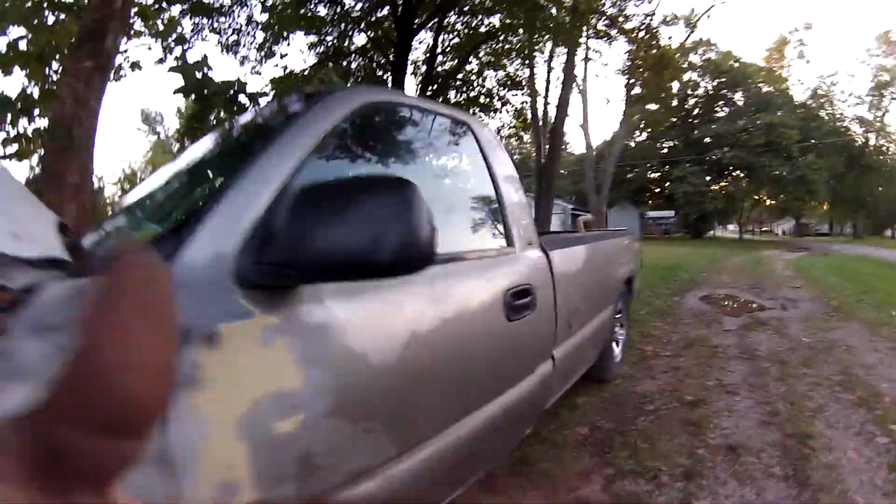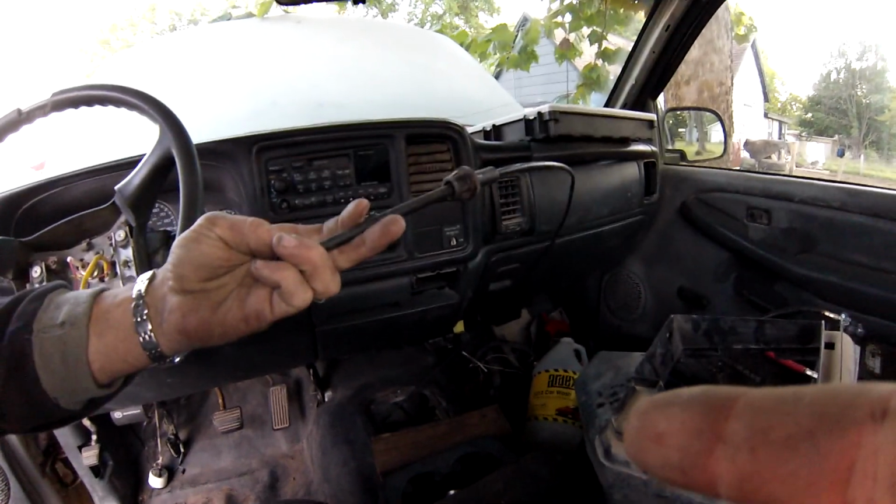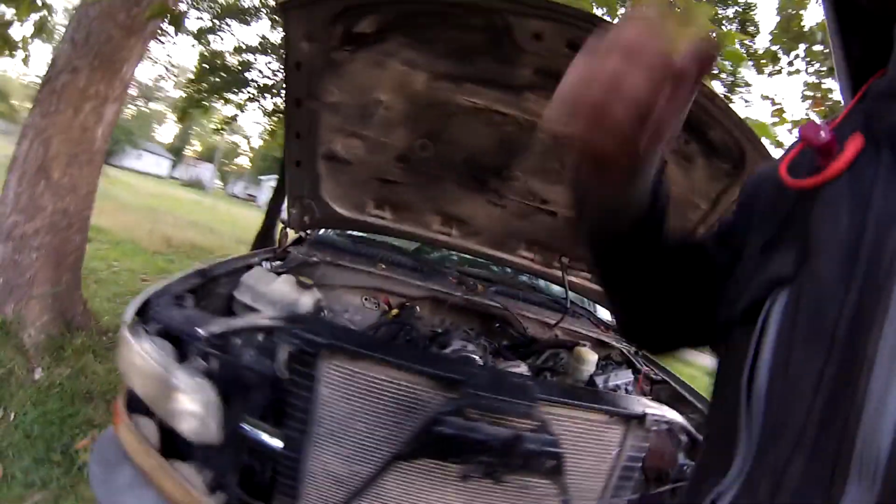And I got a shift cable for this. So now I can actually take it in and out of gear. It almost makes me feel like I want to drive it now. This has been like my little project.